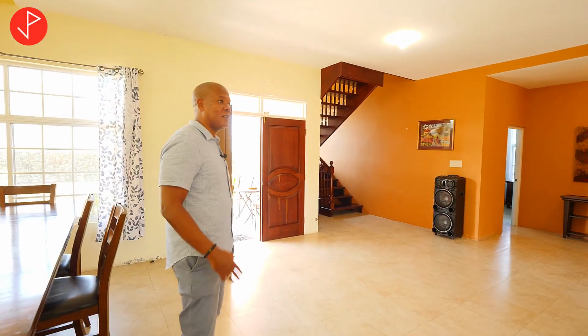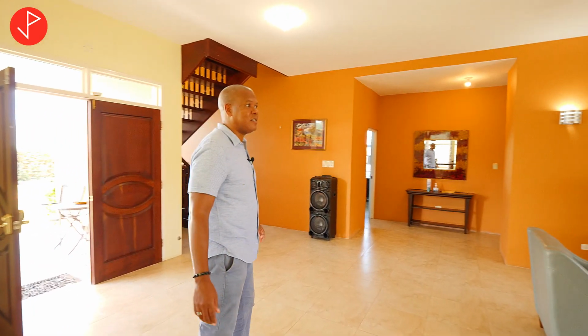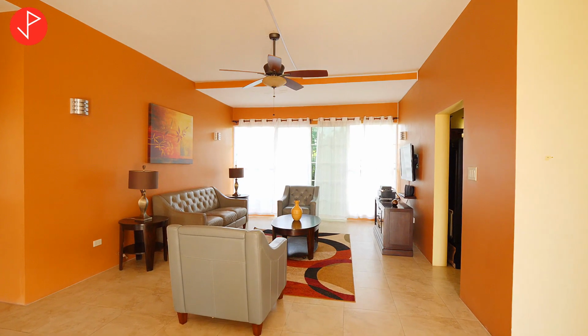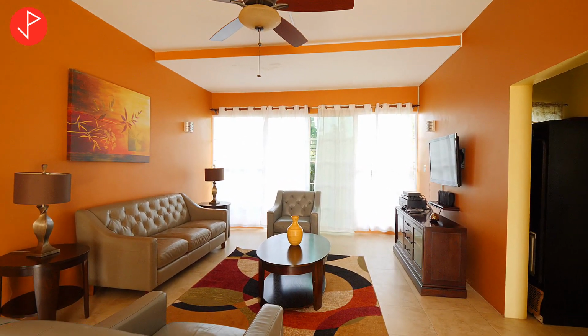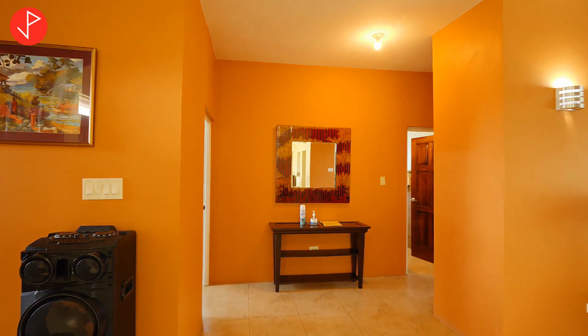May I add, this property is very ideal for family reunions and company retreats, because it's very ideal for that kind of setting. The living room has access to outdoor space at the back. And on this floor, we have two bedrooms. The first with ensuite bathroom.